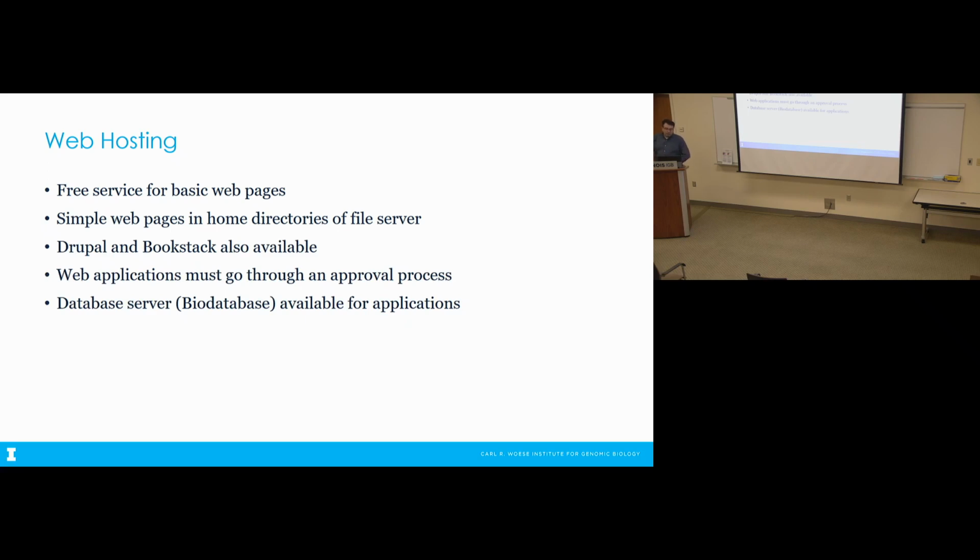If you need to design a web application, that has to go through an approval process first, so that we're confident that your application won't cause the server to crash. But that's available also. And we also have a database server, which we call Biodatabase. If you notice, we just shove bio in front of whatever we have, and that's kind of our naming mechanism for everything. That is available if you need to use a database server for anything.